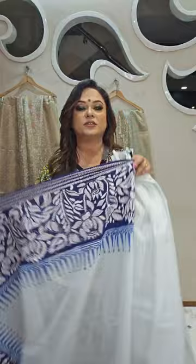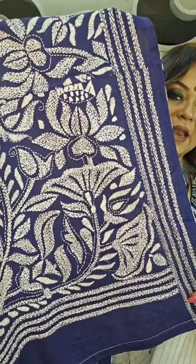I'll start with the first one, which is a cotton katha. Summer and cotton goes so well, and this is the number one sari in a navy blue border. Look at the work, it's lotus katha and it's totally handwork. I've been showing these kind of saris and still there's so much demand for these. This is a block printed border along with this katha work.